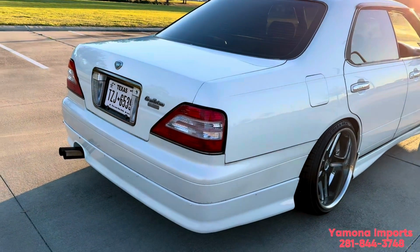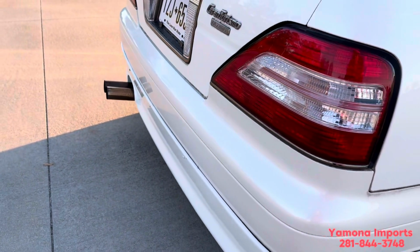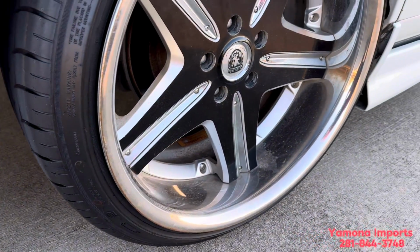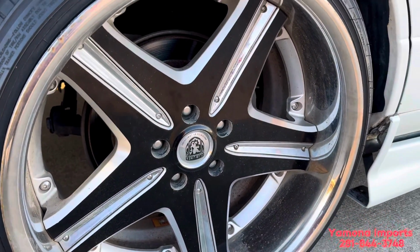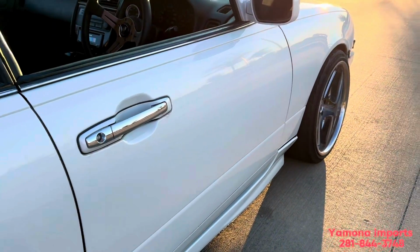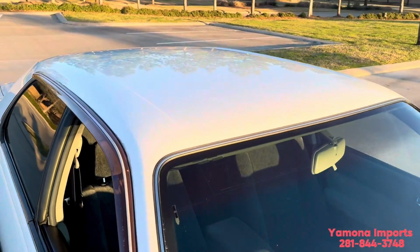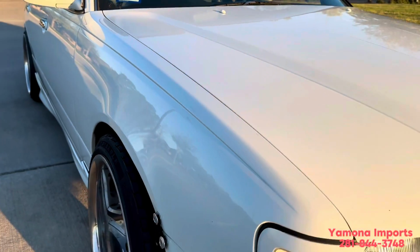And the body kit looks good. Some parts are not up to par, but it's a good looking body kit. And also I like the rims. The rims look really nice on this car especially, and there are some scratches here and there, but overall it looks good. The paint is in pretty good condition, I would say 8 out of 10. The paint just needs some polish, and it will be really nice.